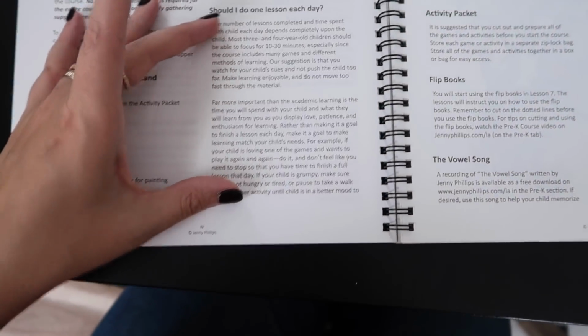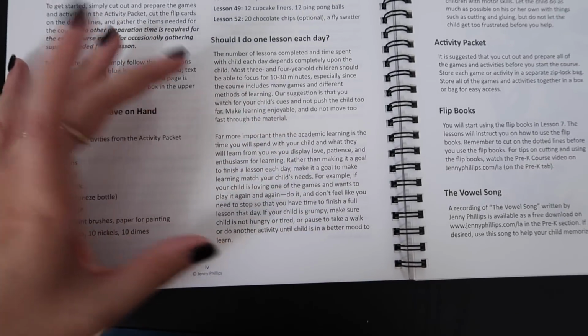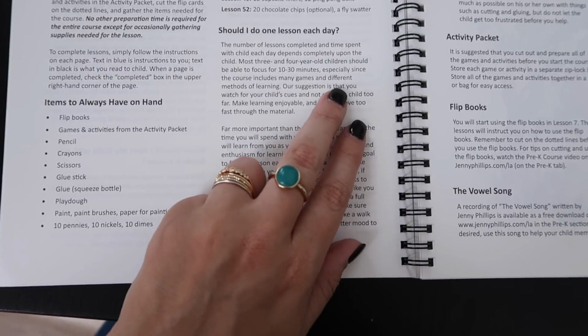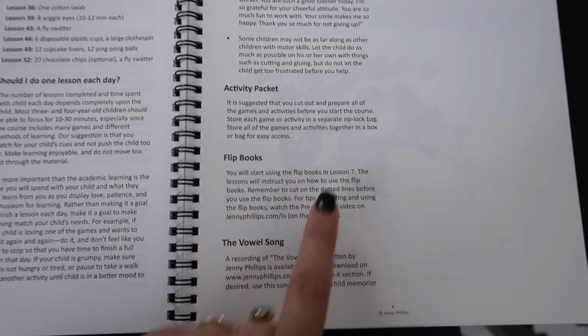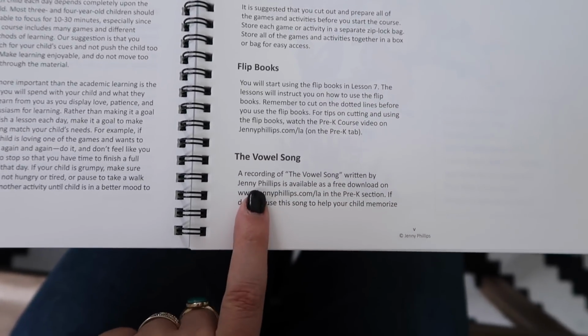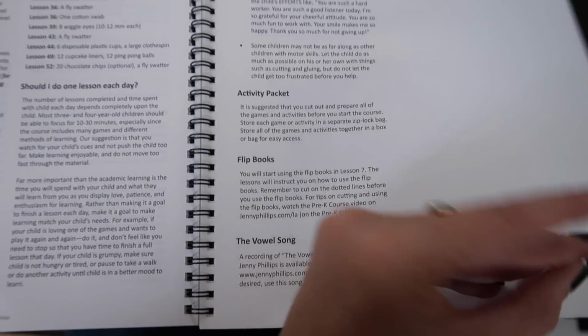And then it talks about how long you should be doing this, whether you should be trying to do a full lesson a day or more than a lesson. Most 3- and 4-year-old children should be able to focus for 10 to 30 minutes, so that's about all they recommend doing. And of course, always listen to your child's cues. It covers how to prep the activity packets, when you'll start using the flip books in lesson 7, and the vowel song that was written by Jenny Phillips, which you can download to help your child memorize the vowels.